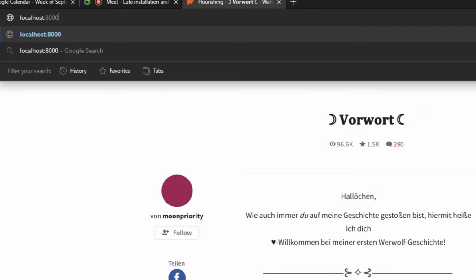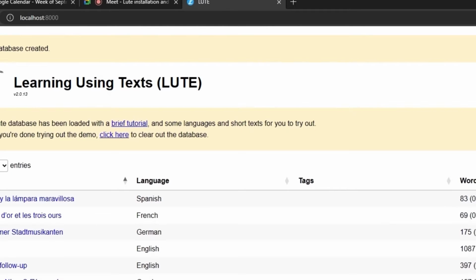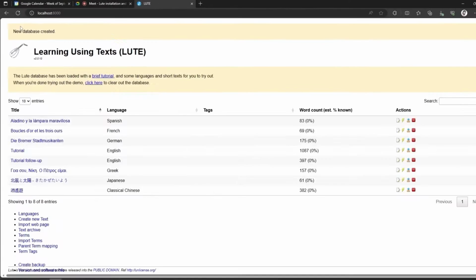Now, we can open our browser and finally use Lute. Type localhost:8000 into the URL of any browser, and if everything went well, you'll be looking at Lute. There are some stories already added to give you a tutorial. You can play around with them to test stuff, but first let's check a few settings.